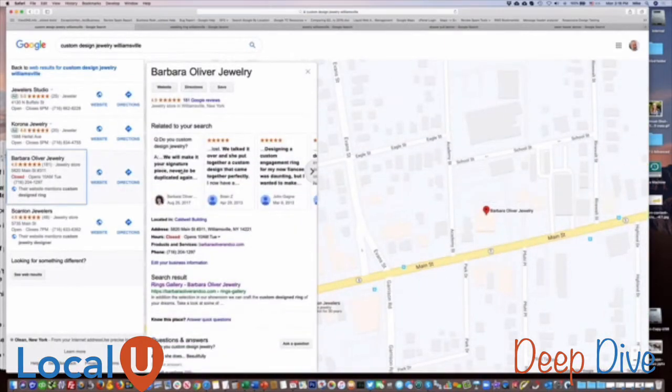Yep. Oh, there it is. Right. So that's weird though. But do you, custom design jewelry brings it up, but custom jewelry design doesn't. So very specific query matching. That's interesting. Yeah, very specific query matching. I'm not sure what that means.